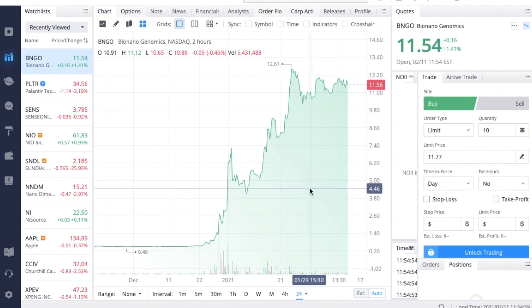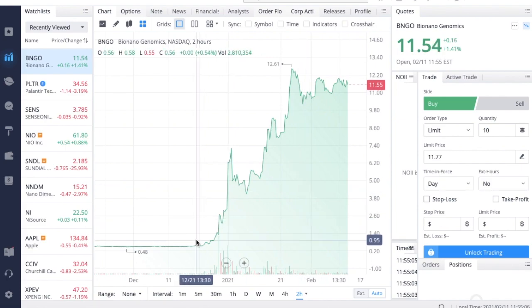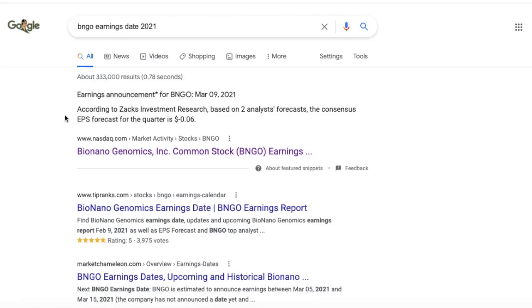Really what I think ARK Invest is waiting for is the company financials. Bionano Genomics is in such a vastly different position as a company, comparing them to where they are now versus where they were in December. If we come over here, we can see that Bionano Genomics' earnings is predicted to occur on March 9th. Now, this is not exact. The actual earnings date will probably be between 1 to 2 weeks after this March 9th date or 1 week before. Bionano Genomics actually has to come out and announce when they are going to be reporting their earnings.